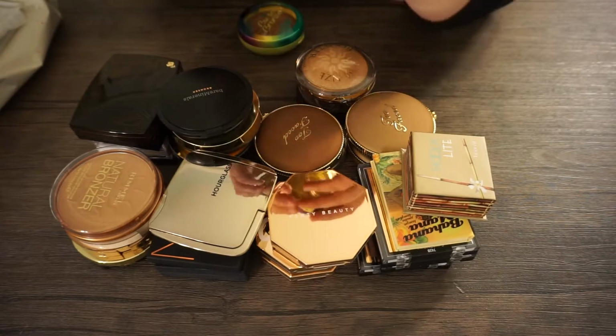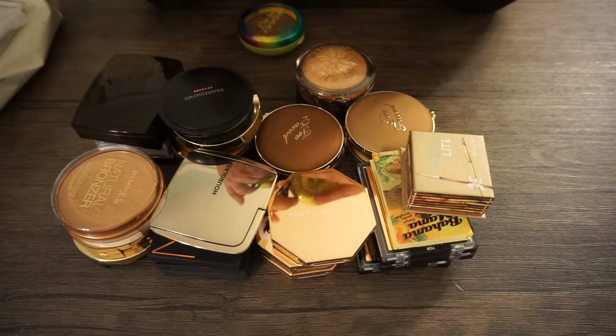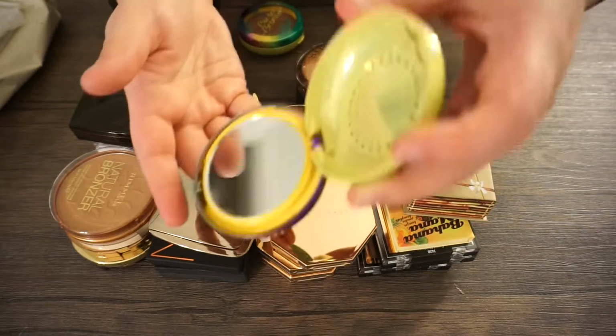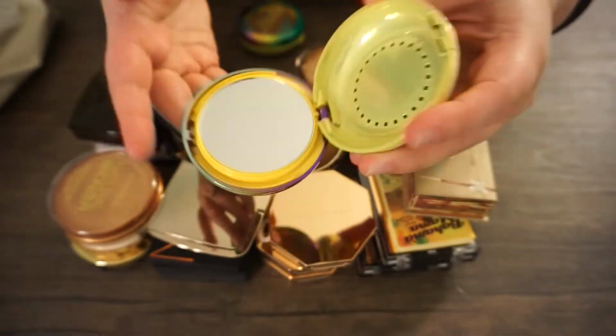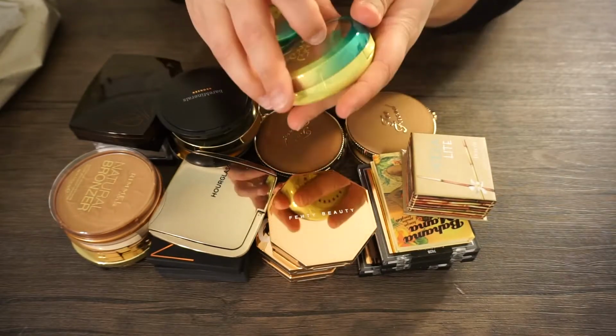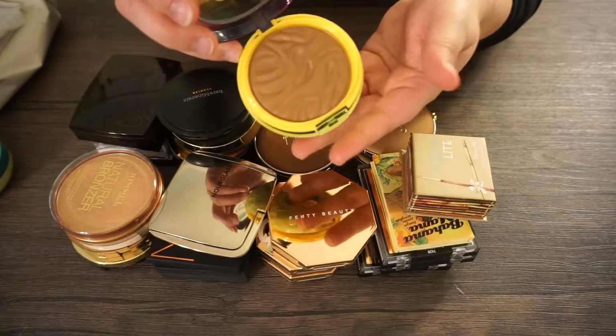So this is my original one, which is quite old at this point, a few years old. And I probably should get rid of it because, one, it's broken, so it can't even stay collapsed properly. It just kind of breaks open. It doesn't snap because I broke the closure. This is in the shade Light Bronze, so I'm going to get rid of this because I now have the shade Eternal Summer, which is a little bit darker.